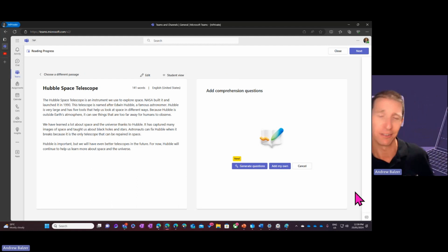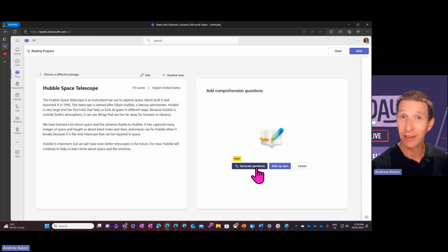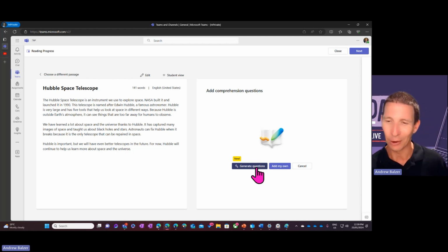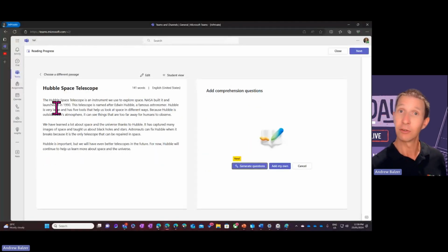And here's our second generative update regarding literacy needs. We can test the fluency and the accuracy with the help of AI to save educators time, but we can also use generative AI to test their understanding of what they just read, okay? So previously we would make our own questions, all right? The Hubble telescope is an instrument where we explore space. So my question would be, what is the Hubble telescope? That could be a comprehension question to make sure they understood what they just read.